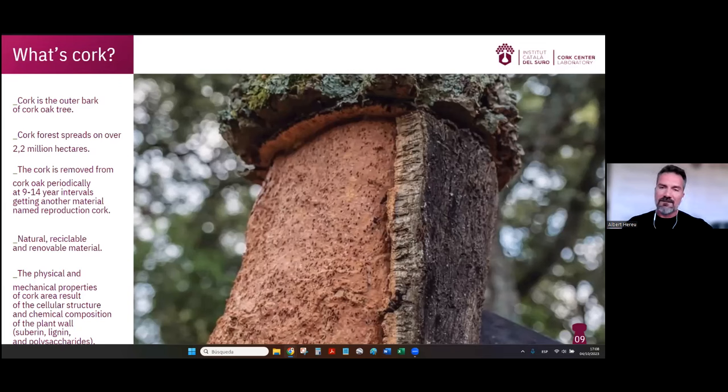After this first extraction, we must wait between 9 and 14 years, depending on the territory, for the bark to be thick enough. This second bark will be removed and it's not used to make corks either, because it's not of sufficient quality. Only from the third extraction will it be possible to obtain cork for the manufacture of cork stoppers.